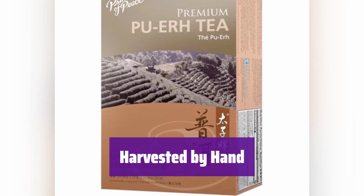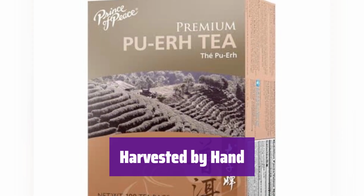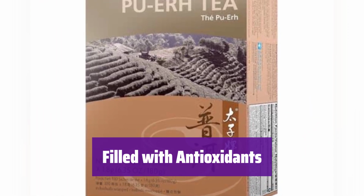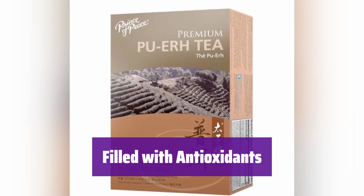This tea is made with fine quality black tea leaves. They are harvested in the Yunnan province of China. The tea undergoes a full fermentation process to bring out its best qualities. Pu Erh tea is a black tea, which means it's a great source of antioxidants. These polyphenols have powerful antioxidant properties, which are great for your health.